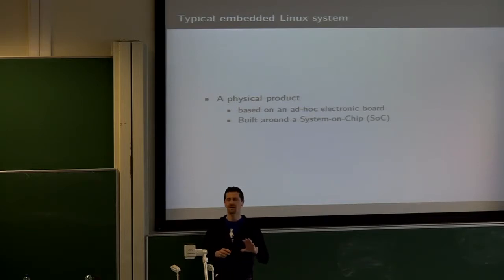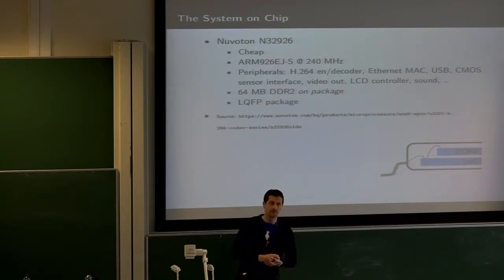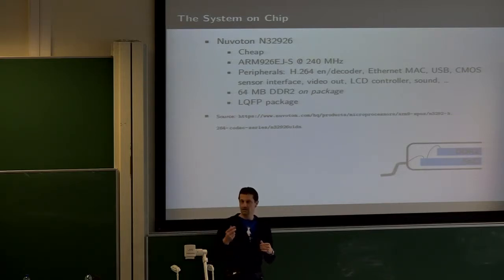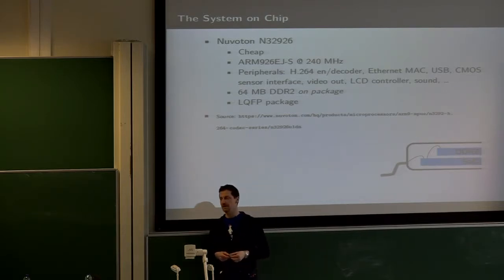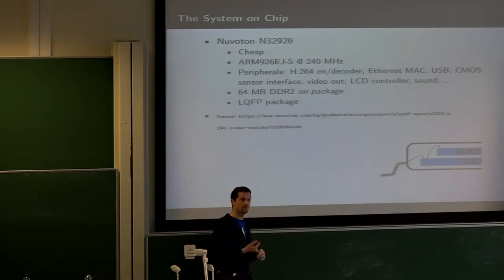Okay, the chip that I will be talking about is this one. It's from a Chinese brand called Nuvoton, and it's basically designed to allow producing very low-cost devices. Its core is an ARM9 clocking 240 megahertz, so it's pretty slow compared to other system on chips that are very common nowadays. But it has a quite reasonable amount of peripherals, many actually, especially an H.264 encoder and decoder, and many others. It has a very peculiar design choice, so it has 64 megabytes of DDR2 RAM in package.